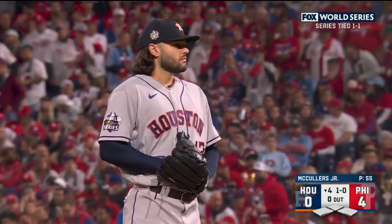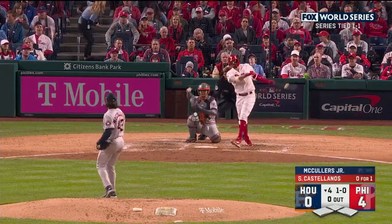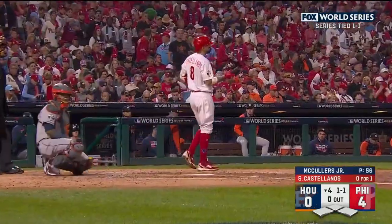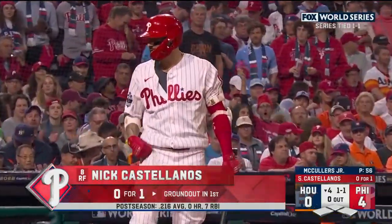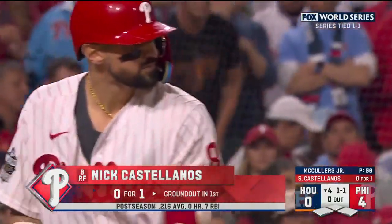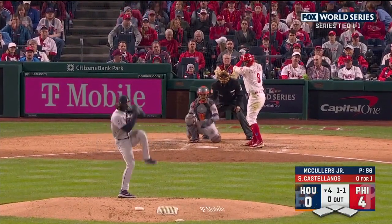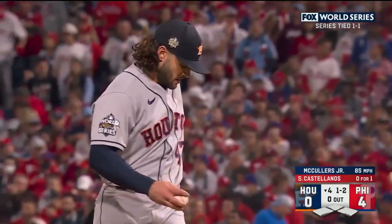Lance McCullers back to the mound. 4-0 game, bottom of the 4th. 1-0 to Castellanos. Gets a swing and a miss. The Astros may not come back and win this game, or they might, but regardless, the innings that they now get out of McCullers are bonus innings for Dusty Baker, and that saves his bullpen so that he can do more things with that depth of his bullpen if this game gets close, or in the following games after this if they don't win. It's huge.